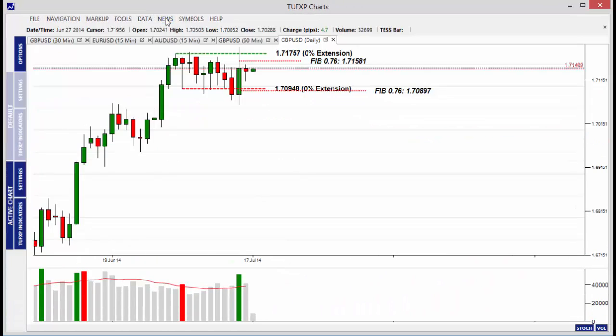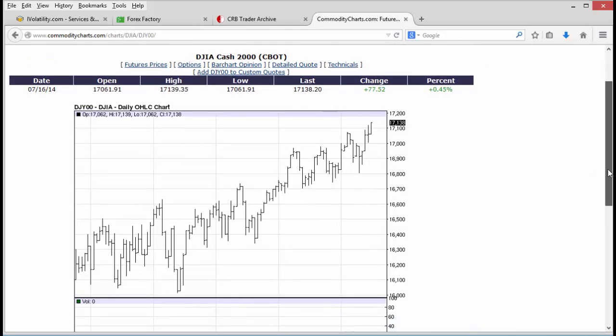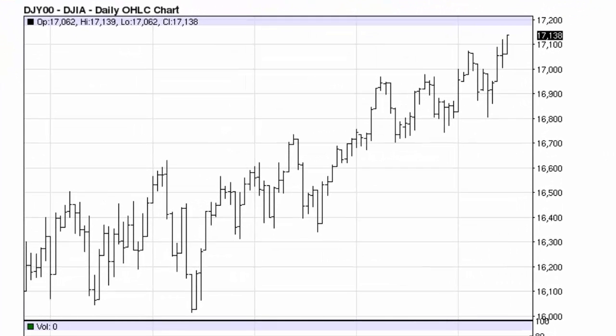On the Dow Jones front, the chart's going to look slightly different this morning because for some unknown reason I've received the message that my subscription has expired to CRB that I use. It hasn't, so I need to get in touch with them. But here's the chart off their website.